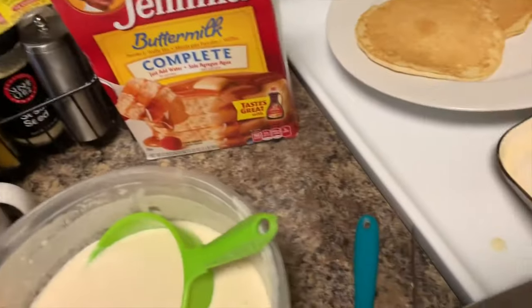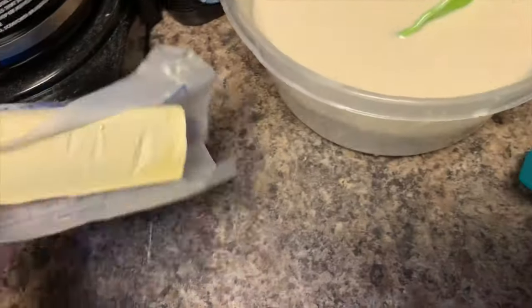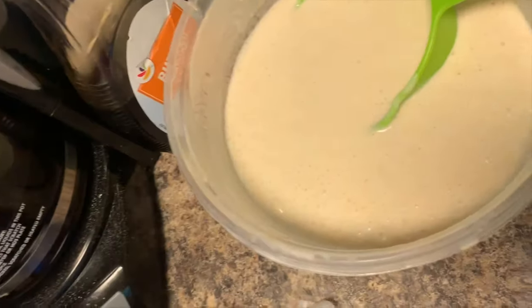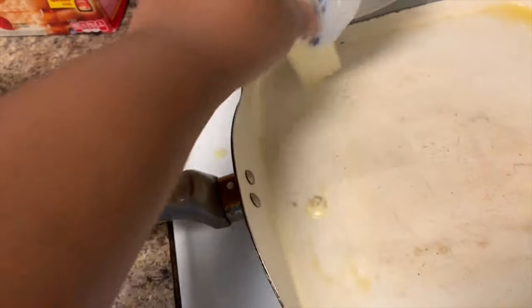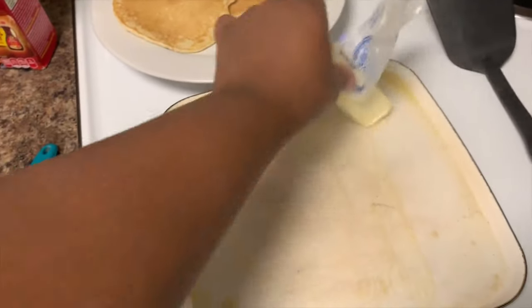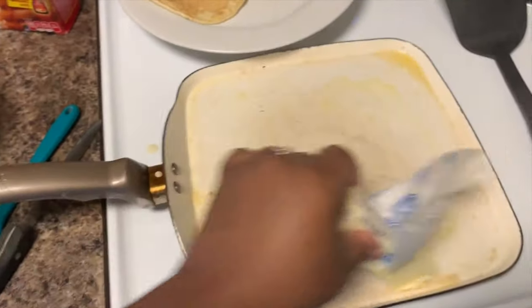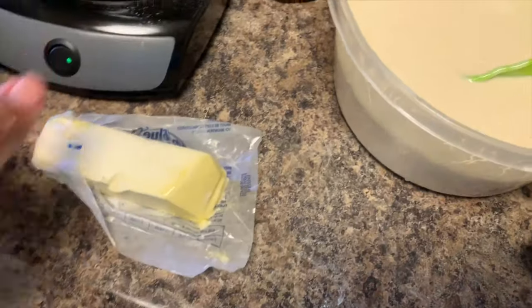All right, so I'm gonna just do this the way I normally do, because this butter is pretty much just going to be used for this right here. So I normally just take my whole stick and just run it along. Does anyone else do this? And that way, you cook with the whole thing, you don't have to worry about putting it piece by piece. You know what's on there.